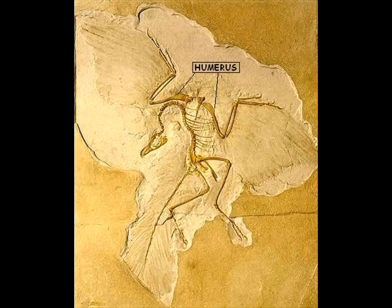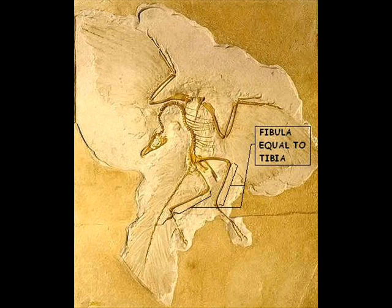Now, we'll next notice that there are claws on these three unfused digits. No modern adult bird has three claws, nor do they have unfused digits. This is, again, more like a reptile than a bird. Now, the fibula is equal in length to the tibia in the leg, typical in the character of reptiles. In birds, these are shortened and reduced.